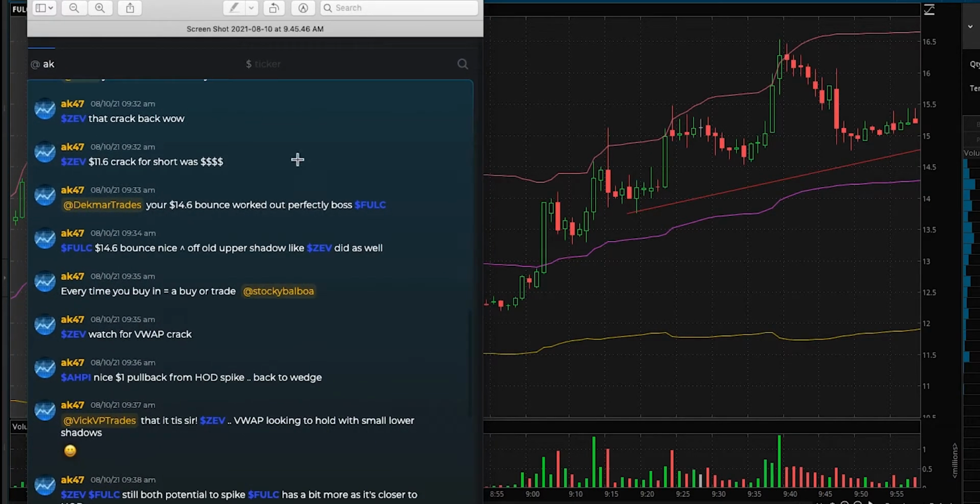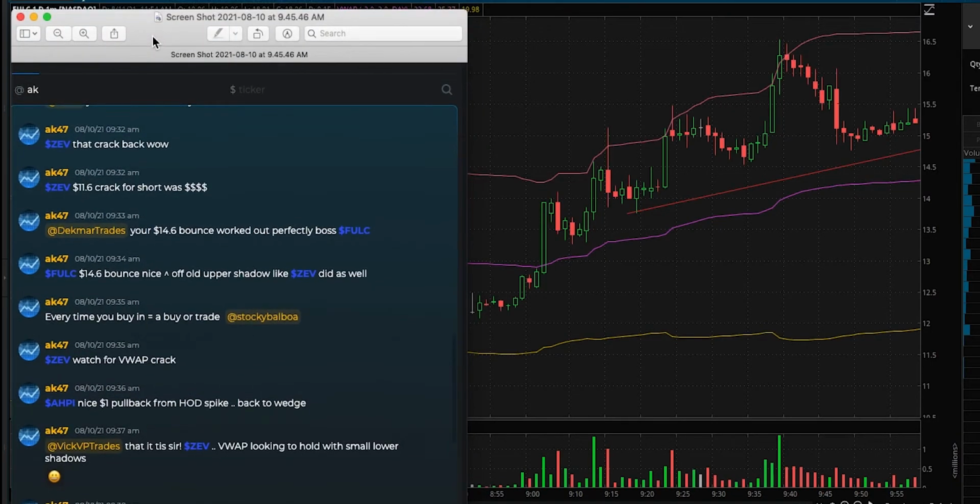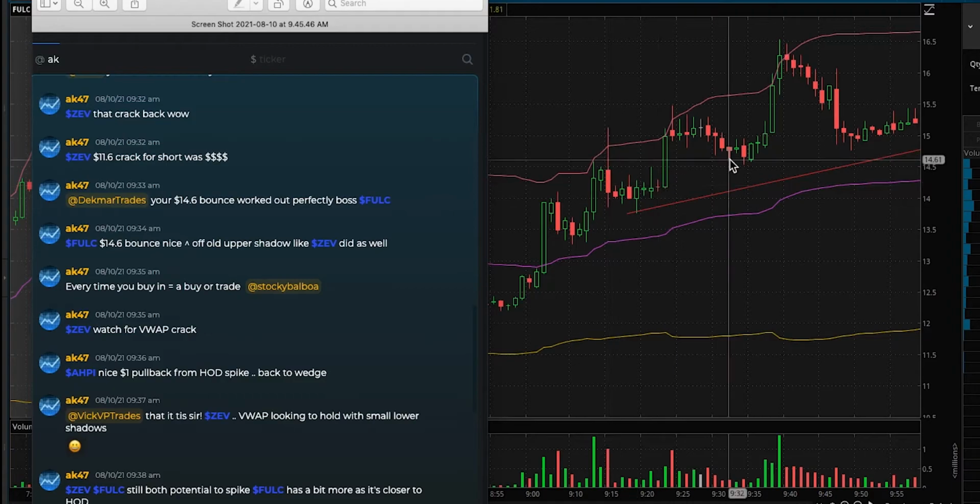That's just a beautiful play, same thing with the 11.6 buy that I wanted and got with ZEV. That was a 14.6 buy. I wish I would have held and stuck with FULC. Beautiful play right there. And this just continues to push.